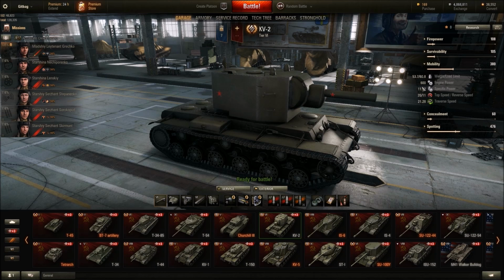Then mobility, again, not great. The engine power and weight to load limit is actually pretty good, but the specific power is pretty low and the traverse speed is pretty bad. The top speed of about 35 is not too terrible actually for a tank of this kind of height and size. The reverse speed is pretty standard at only about 11 kilometers an hour.